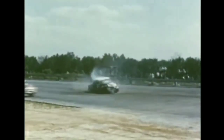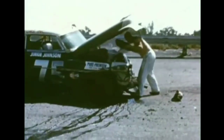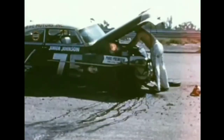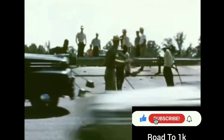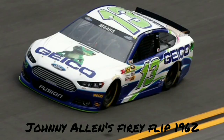Pace on the first turn is almost unbelievable. It's Junior Johnson in 75. He's getting out. There's a fire under the hood. Earlier this year, Junior drove a modified stock car to a new track record over the 200-mile distance here at better than 105 miles an hour. He's really modified this number 75. He'll need a new car.